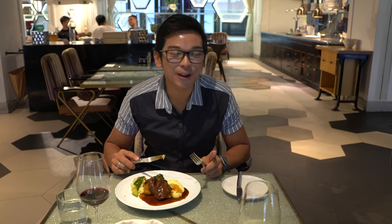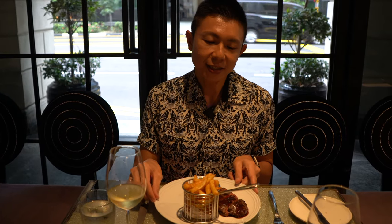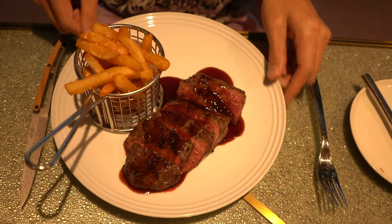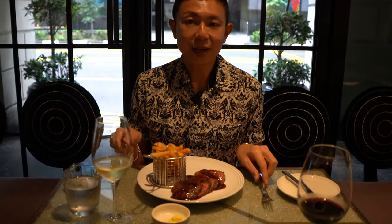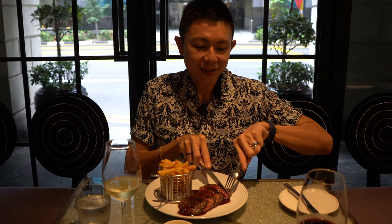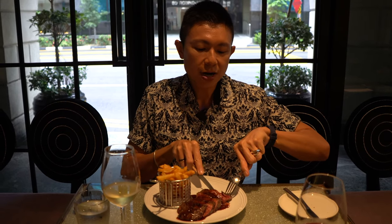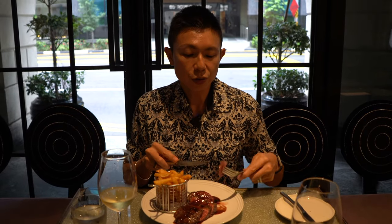So when you're passing by or you stay in this hotel, you must come here and try the beef cheek. It's very nice. My main course has arrived. It's the steak and fries. I've ordered medium rare, and it really looks medium rare to me. So I'm going to give it a try to see how it tastes. It's Australian grass-fed beef. So it looks good.